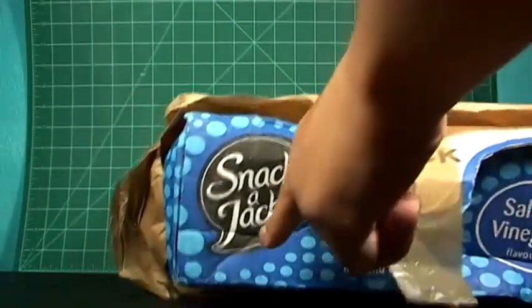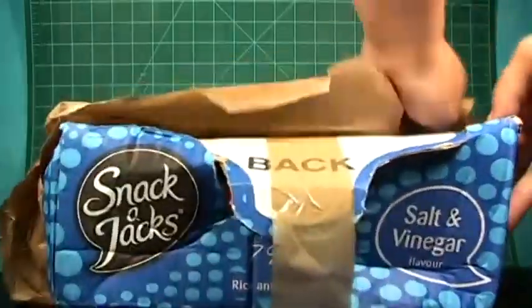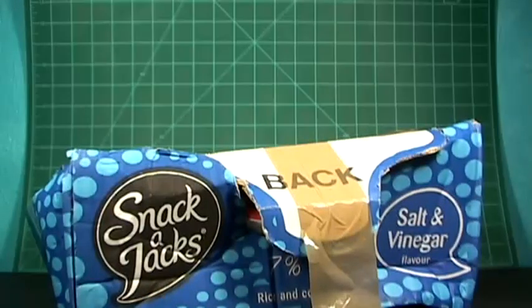It says Snack Ajax. Snack Ajax. Salt and vinegar flavor. Woohoo! That's not what's in there though. Take a whiff. Smells like London. Cool.